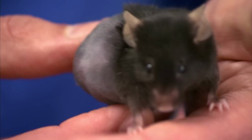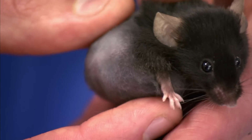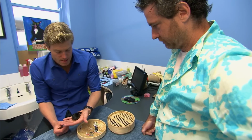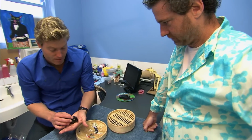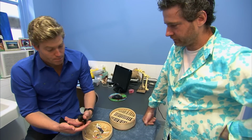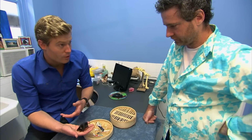Most of the tumours that we see in mice are mammary tumours. Yep. So they're essentially breast cancers. Right. The only hope, I guess, that she has is if we can get in there and get around the back of that tumour and take it off. Yep. But really not kill her in the process. Yeah.